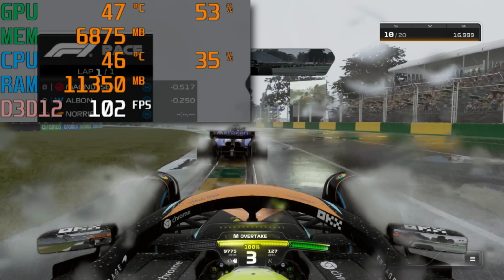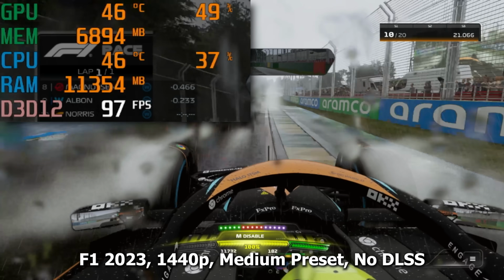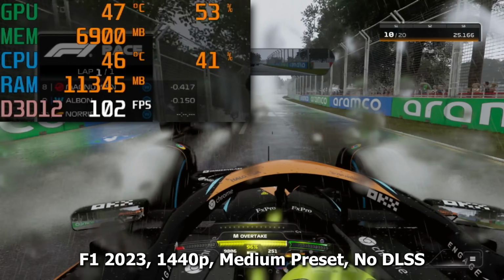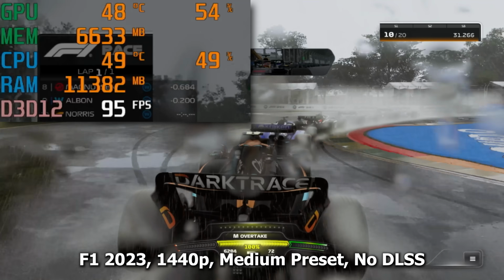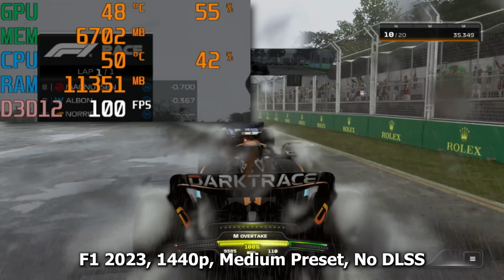In 1440p, medium preset, and no DLSS enabled, you can see we're averaging just over 100 FPS, which is great. No frame time spikes. This game is extremely smooth, very well optimized for especially newer hardware. I don't think you're gonna sweat this one at all. And you can see a peek at our GPU and CPU utilizations here. Both are kind of just cruising, and temperatures actually look really good as well.